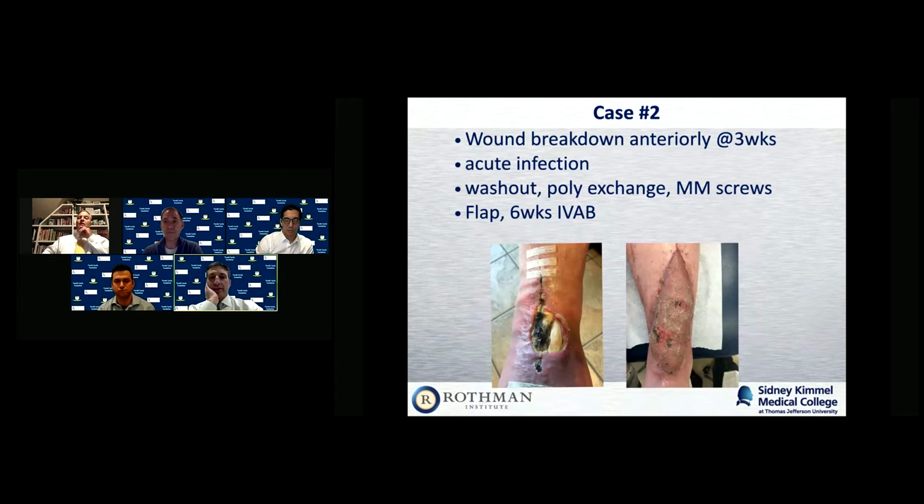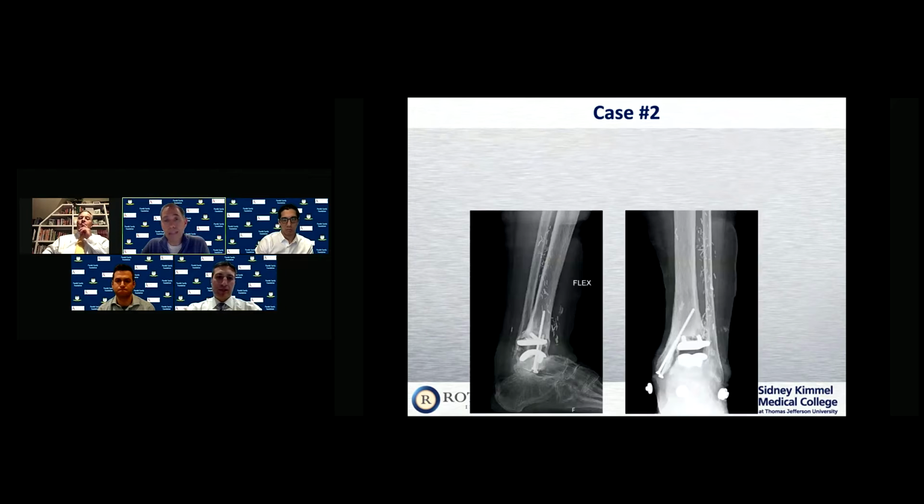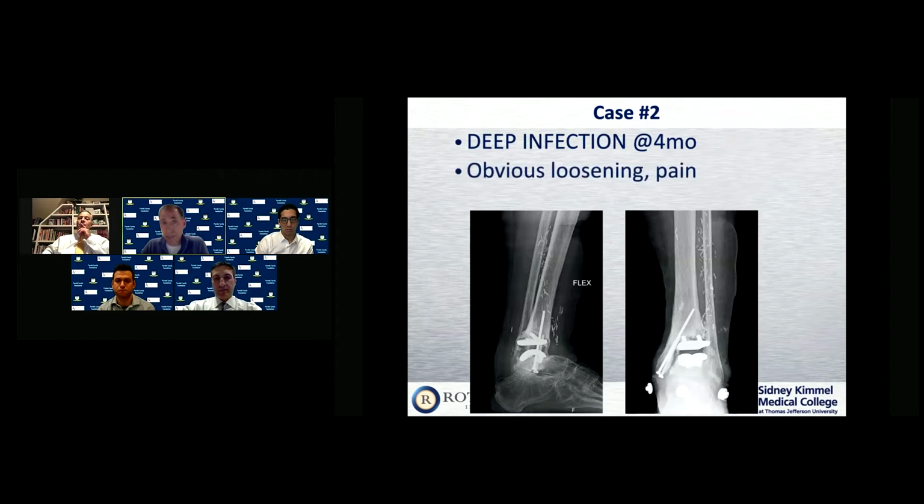That wound, fine. Obviously this was deep, but is the implant directly beneath the tendon and soft tissue there? Or is it covered by it, but there's a draining sinus? No, there's no draining sinus, but again, I thought this was an acute infection. I took out the poly. The implant was not loose, but only 3 weeks old, so it's not like it's ingrown, right? Yeah, I think in this case you made the right decision. I would have done the same thing. Fine. Trying to salvage. Now at 4 months, she has a deep infection. She has obvious loosening and pain.